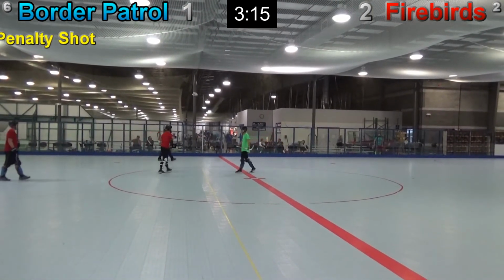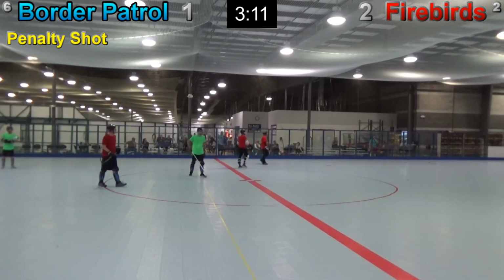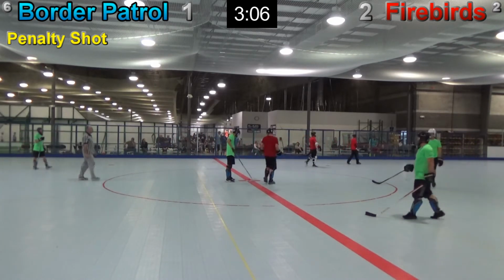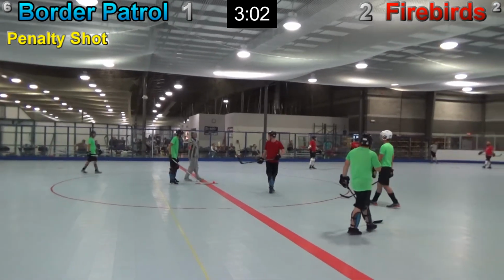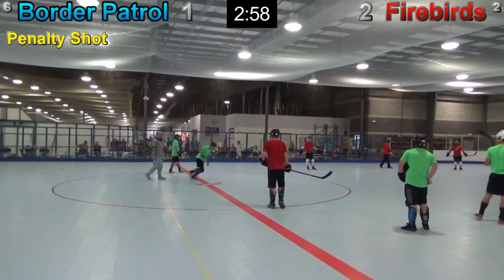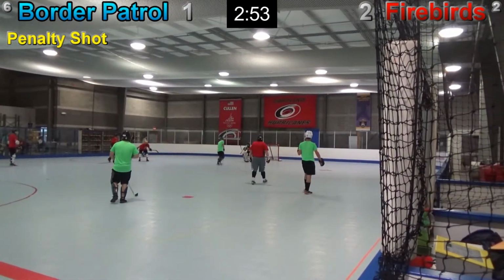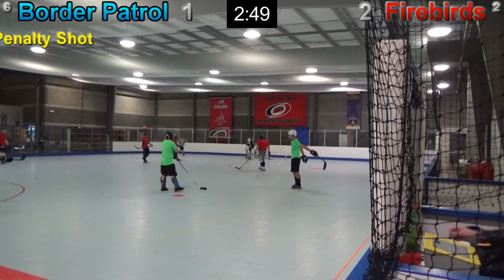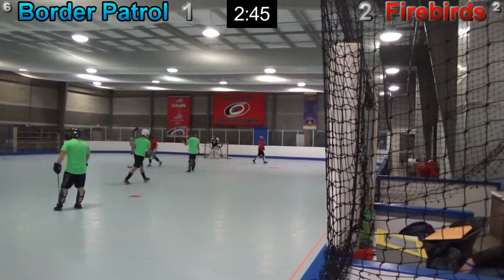But who is going to take the penalty shot? Right now, Baron Modi is at center, and he would be the best man for Border Patrol. That's what I thought. It's going to be a penalty shot. Baron Modi to tie the game with 3 minutes remaining. One-on-one with Diaz. Shot off the post! So close, Baron Modi. Can't believe that didn't go in.